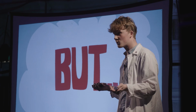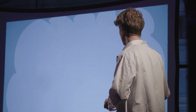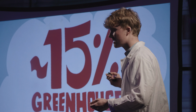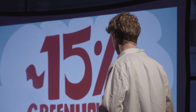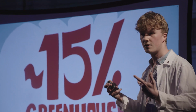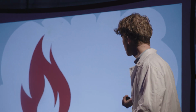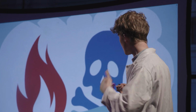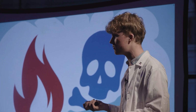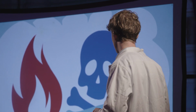But, and there's always going to be a but, your fridge has a dark secret. You see, 15% of greenhouse gas emissions come from the heating and cooling sector, which your refrigerator forms a part of. So these gases that you're using to cool down your food are actually warming the planet. And not only that, but there are associated risks with flammability, and in some cases, these gases can even be toxic to us and our environment. If we don't dispose of our fridges properly at the end of their life, these gases can escape into the atmosphere and can have horrible consequences.